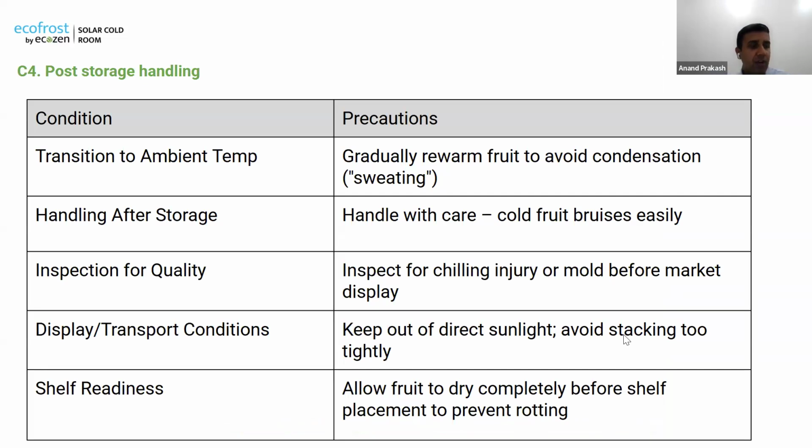But then again, there's also something which is very important in terms of post-harvest handling. Once the commodity is taken out from the cold room, it is very important that we don't directly keep it out in the sun, because it will lead to condensation. Once there is condensation, the water will lead to microbial attack, which could be in the form of fungus development, and again the shelf life will be very much reduced.